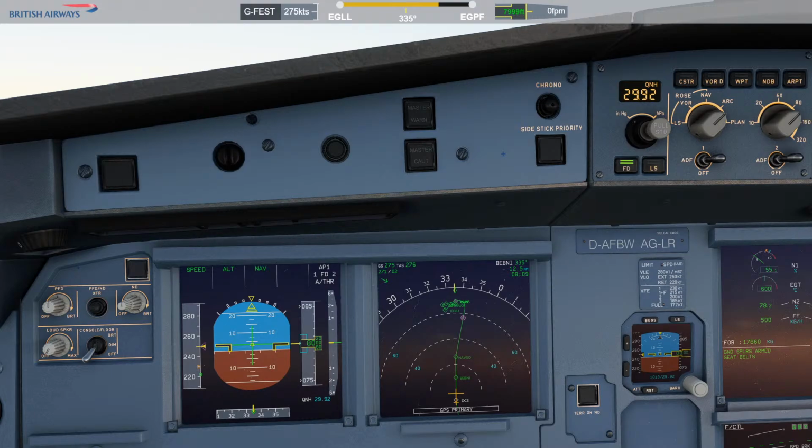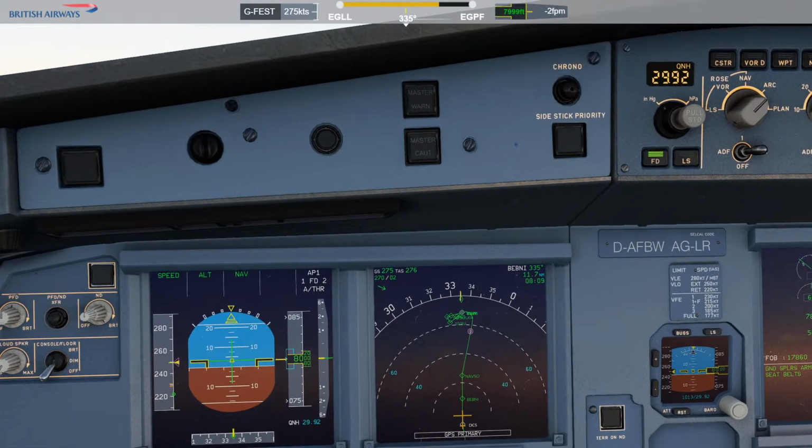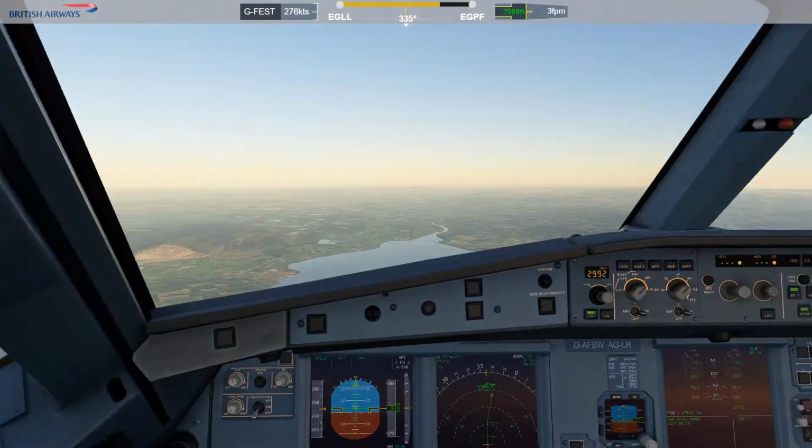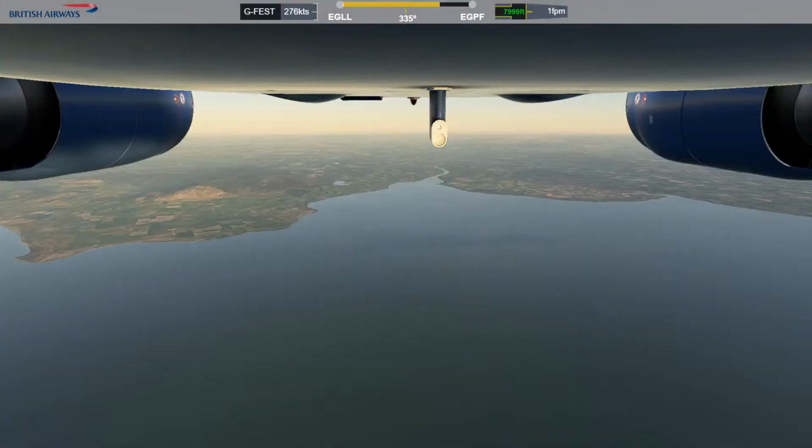So what we'll do, we'll look at dropping down to about 5,000 nice and gradually, and probably by the time we get to, I think it's Navso, November Alpha Victor Sierra Oscar. So there's the pink bit, I think, is the decel point. So as you can gather, I've still got quite a bit to learn with all this, but that's what makes it quite interesting.